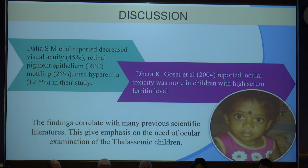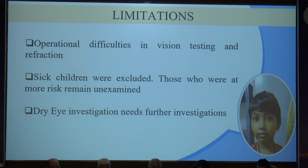Dahlia SM reported decreased visual acuity in 45% of children. Retinal pigmentary mottling was present in 25% and 12% had disc hyperemia. Dhara K et al. reported that ocular toxicity was more in children with higher serum ferritin level. So our results were correlated with many previous scientific literatures, and this gives emphasis on the need for ocular examination of these thalassemic children. Our study was limited because 6 children, who were at more risk, were excluded and remain unexamined.